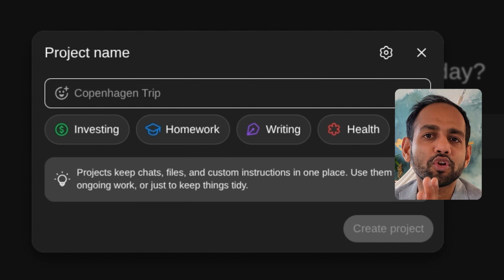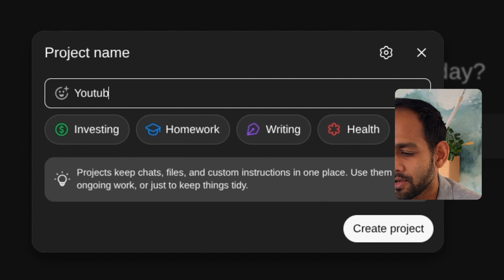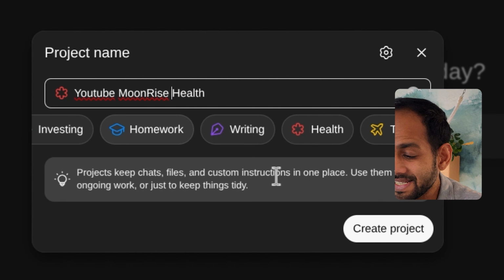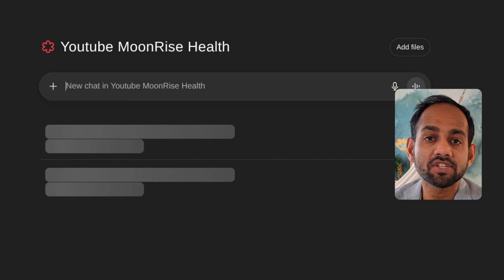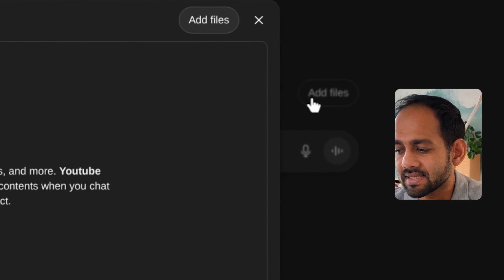To get started, you're going to click on New Project on ChatGPT. Then you're going to give your project a name. In this case, I'm going to call it YouTube Moonrise Health. So Moonrise Health is the name of my company. So you can pick a category, obviously. So once you've given your project a name, you're going to click on Create Project. And this is your start of your smart folder. Now over here on the right, you see that there's something called Add Files. And that's what we're going to start doing.